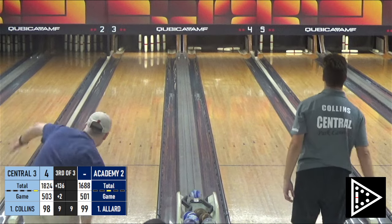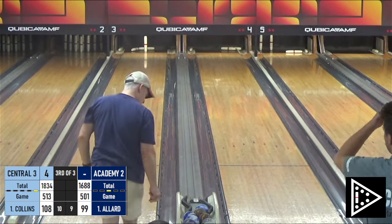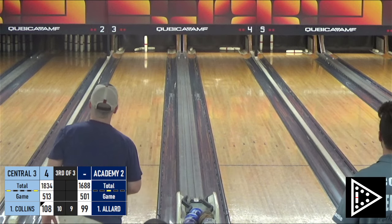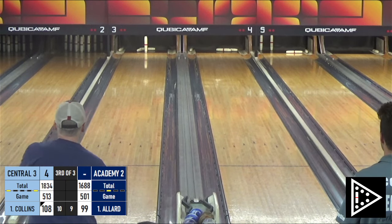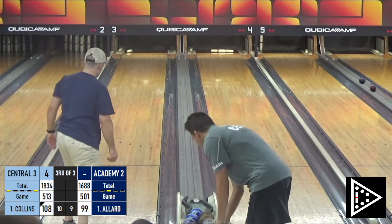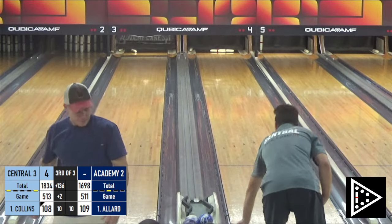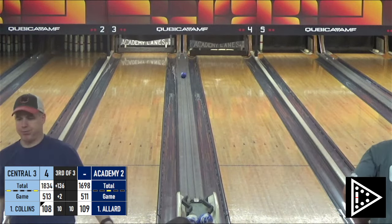Spare for Collins, back to back. What a great end to this series for him. Dan can't get the spins to swing back. So Collins coming up clutching 9 and 10 to swing the momentum back towards Central 3. That's 10 for Dan Allard. He finishes today with 334.